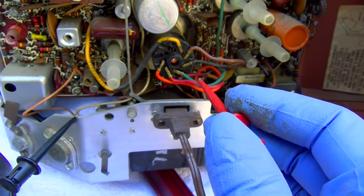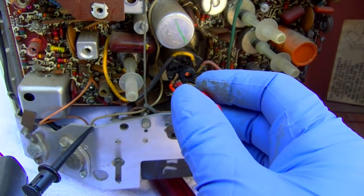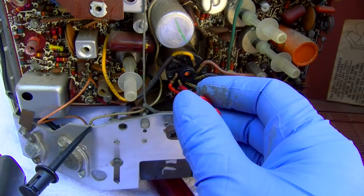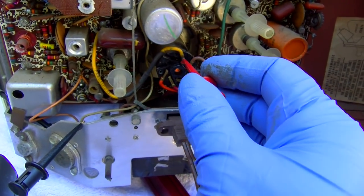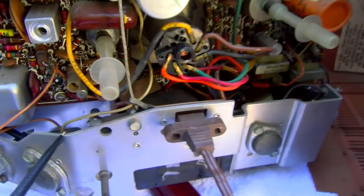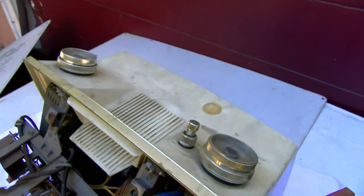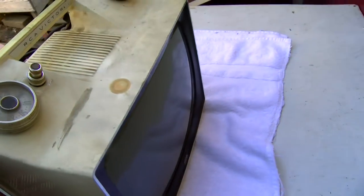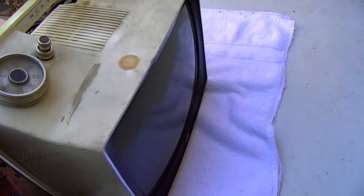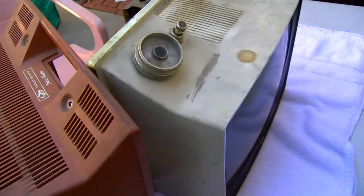So really, that's all you need. You need high voltage. You need a few hundred volts here. You need this pulled as low to ground, and you need high voltage for there to be a raster. And of course, we don't have a raster because we don't have a CRT. So, too bad. It's a really cool set. Really, got to be really rare.